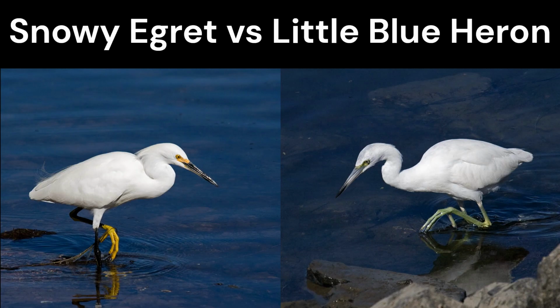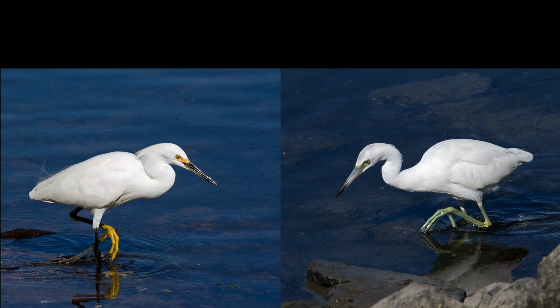Today, we're going to be comparing Snowy Egret with a similar looking bird, the immature Little Blue Heron. Grab your favorite field guide and let's get started.